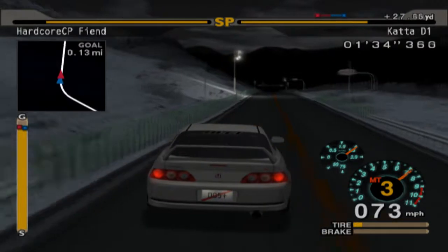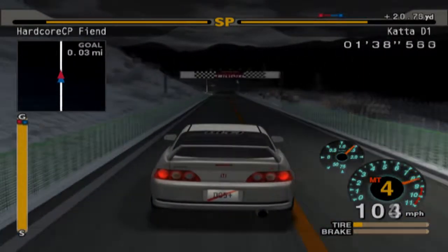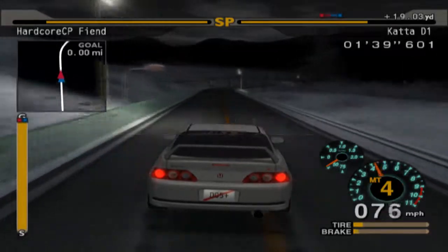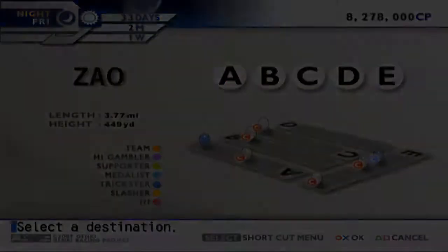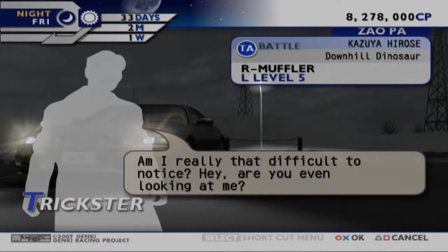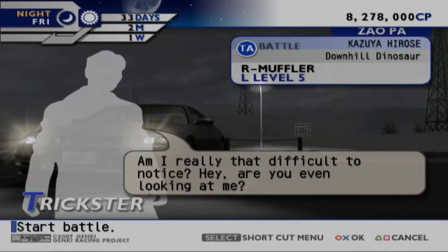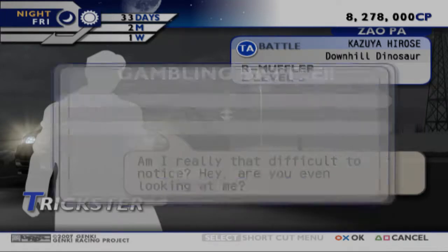Oh no, you're not passing me right now. Stay back. There we go. Okay, and one more. I don't know if I want to race this GTR. We'll do it. Am I really that difficult to notice? Hey, are you even looking at me? Did I race this guy already? Oh no, it's a TA battle. What's TA? Oh, time attack.